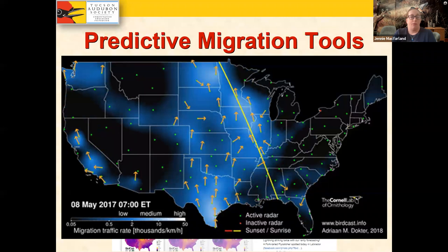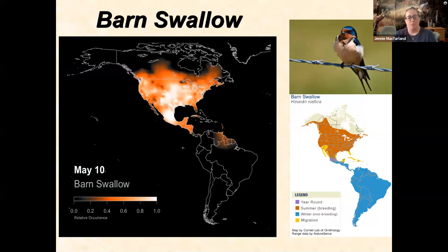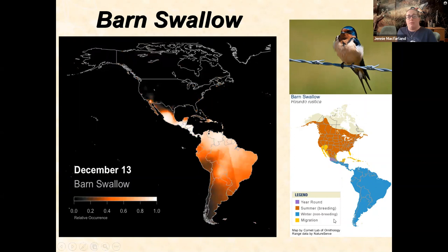It's very awesome, very, very amazing technology. So speaking of amazing technology, let's look at some of what Cornell has put together in terms of some of our star migrants. So this is a barn swallow, which is an amazing migrant, a bird that we do get breeding in Southeast Arizona. And this map on the right is a static field guide map showing where they winter in South America and then breed in North America.